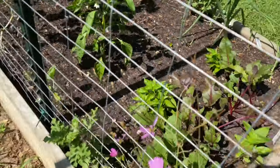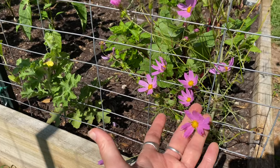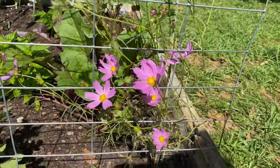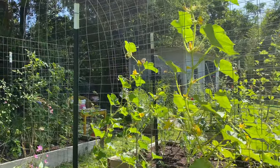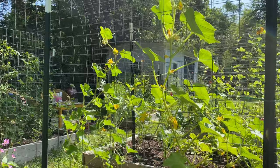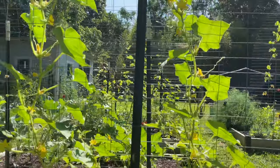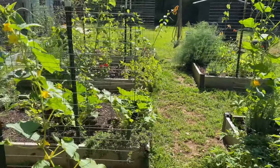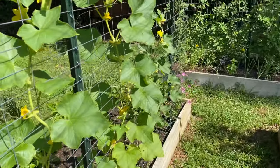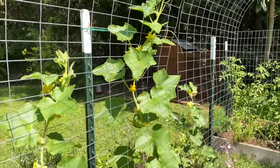This is called a Cosmo. And I find pollinators really love this one as well. There's another zebra longwing. See, they love these cucumber flowers too. And with them being on the trellis, it makes them so easily accessible for pollination, which is also really amazing. I love that. This is my first year of vertical gardening, and I think that's a really nice benefit.